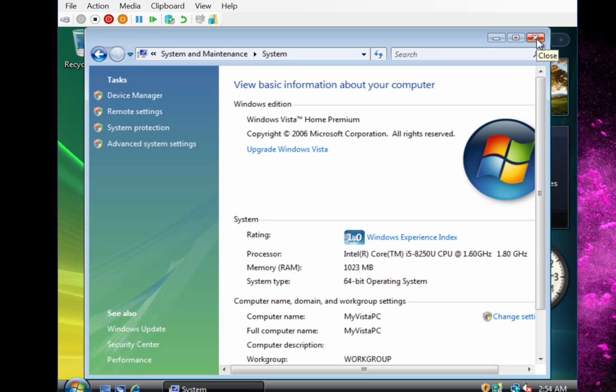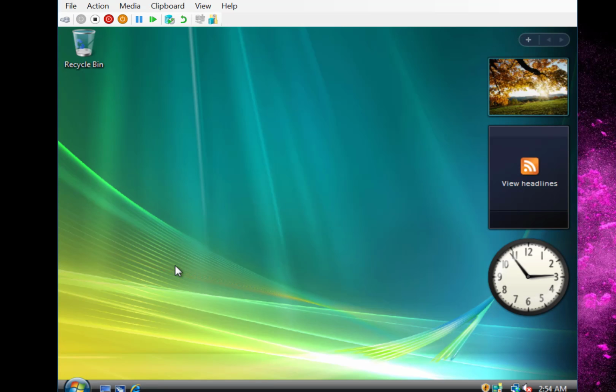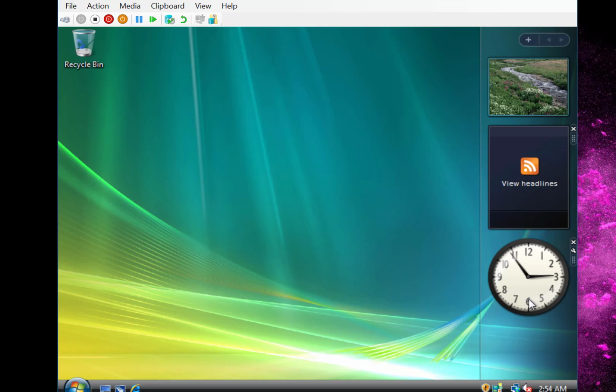Okay, so here we are at the desktop, and first of all you can see the sidebar. Do you remember the sidebar? So this was an area where you could attach widgets, and they would stay there, like you've got a clock and your slideshow view and news headlines. It's funny how these things looked a good idea at the time, but of course it takes up quite a bit of screen real estate.